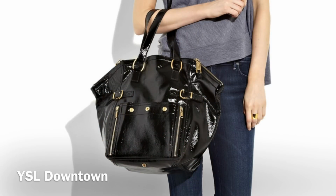The YSL bag that I'm speaking of is called the YSL Downtown Tote. It is another really great practical shoulder bag that holds a ton of stuff in it. It has a whole bunch of zippers to adjust it and sort of change the shape, and there's a ton of outside pockets, and it sits really easily on the shoulder. It can carry a ton of stuff.